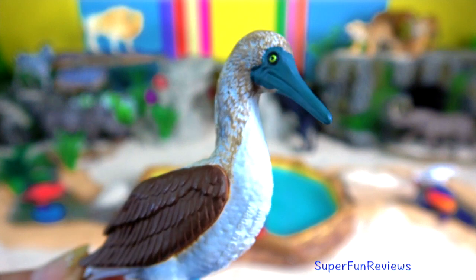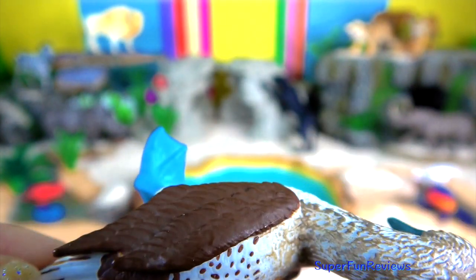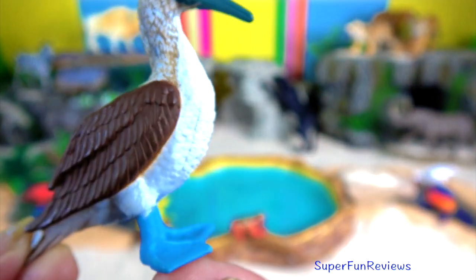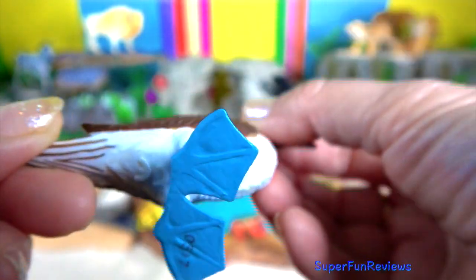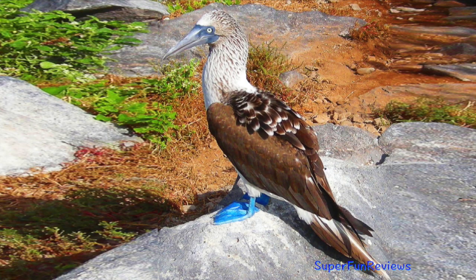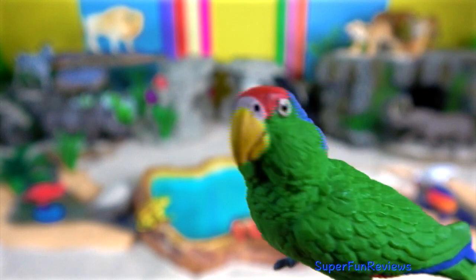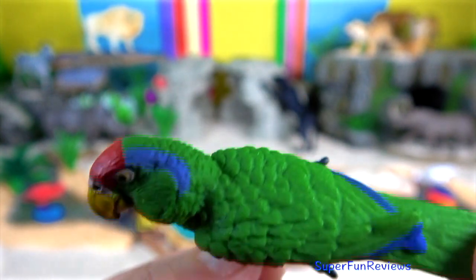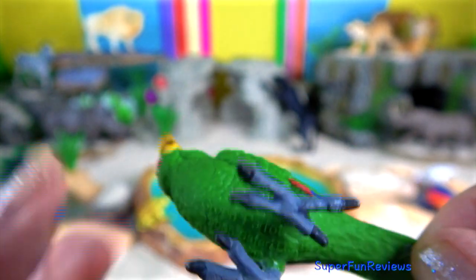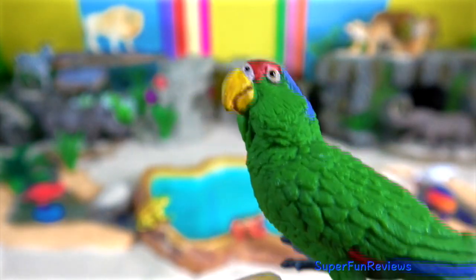Blue-footed booby. The booby is a seabird in the genus Sula. Boobies hunt fish by diving from a height into the sea and pursuing their prey underwater. Facial air sacs under their skin cushion the impact with the water. The green-cheeked Amazon parrot. Many Amazon parrots have a remarkable ability to mimic human speech and other sounds.